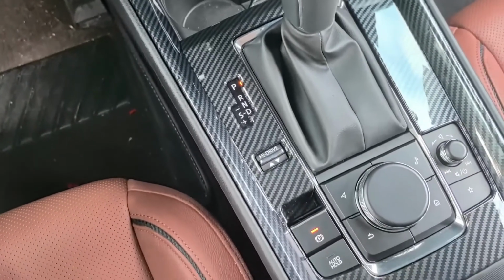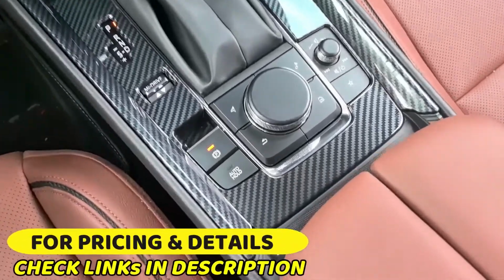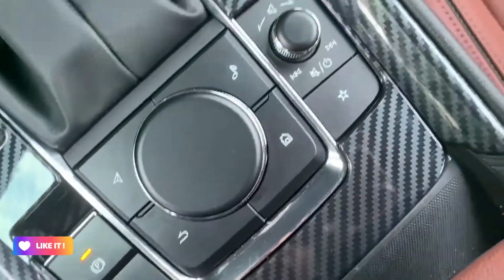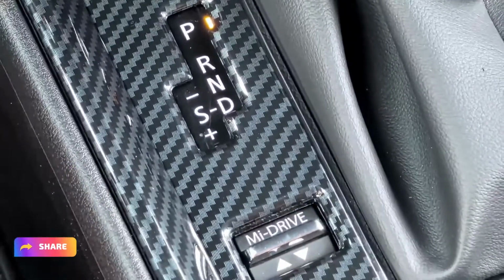Choose from carbon fiber, gloss black, or brushed metal finishes that resist scratches, smudges, and fading. It's a small change that delivers a big impact. Add character and style in minutes because your Mazda deserves a cabin that matches its drive.